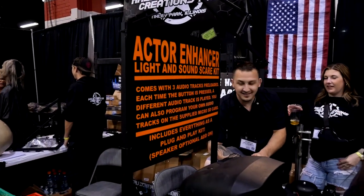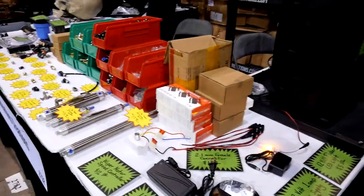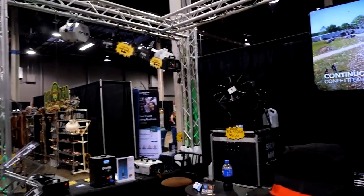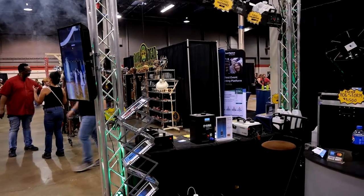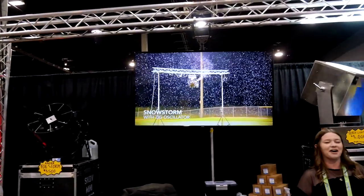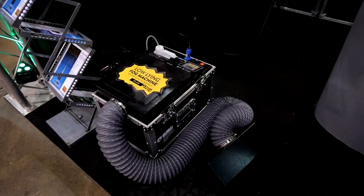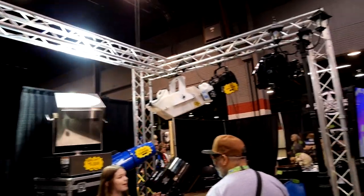There's an actor enhancer. All these fog machines, fog storm. The snow. Wow. Low-lying fog machine. Yes, that's exactly. Oh, yeah, searchlights here too. Wow.